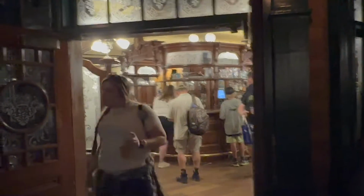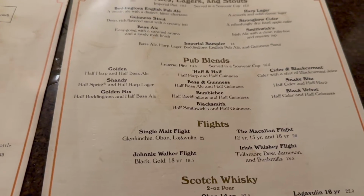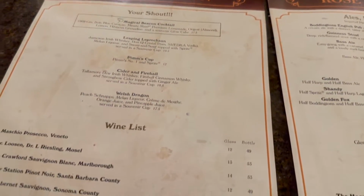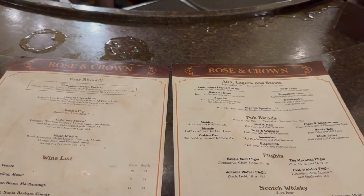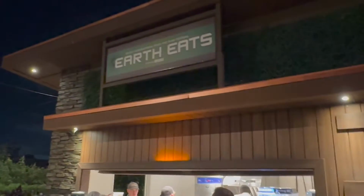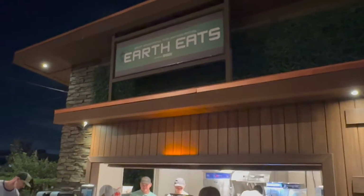We've arrived at Rose and Crown. So Rose and Crown, you know how we love coming here. Got some cocktails, wine. I think I'm gonna get my go-to and just get a vodka soda. So I think our last snack stop is gonna be at Earth Eats.